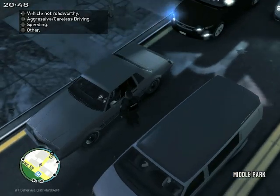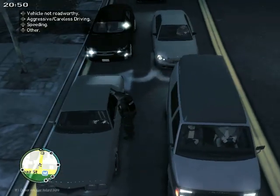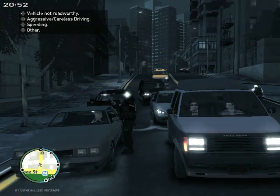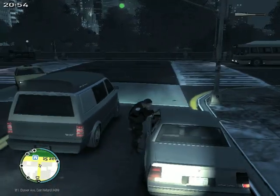Alright. Hello, sir. I'm Officer Fodoro with the San Diego Police Department. The reason I'm pulling you over tonight is because you just ran a red light back there, so I need to ask you some questions because you're driving.